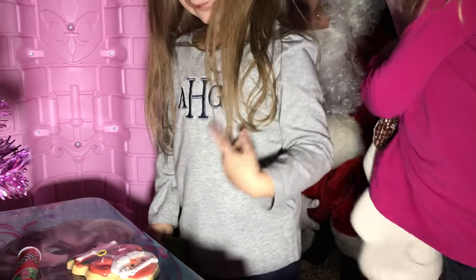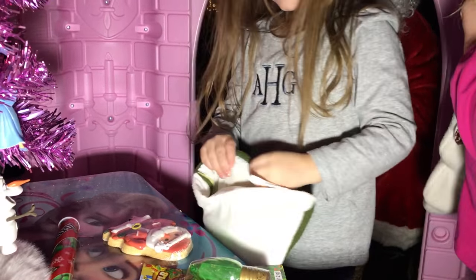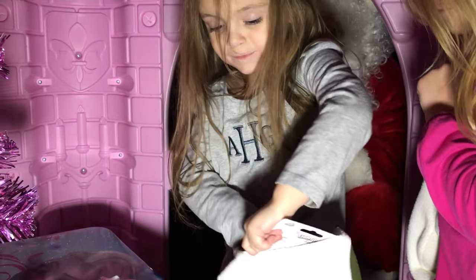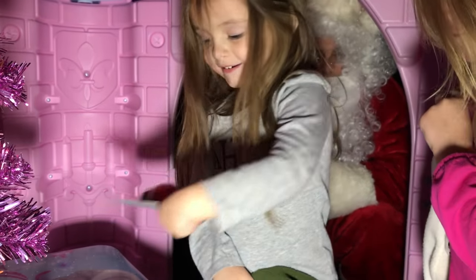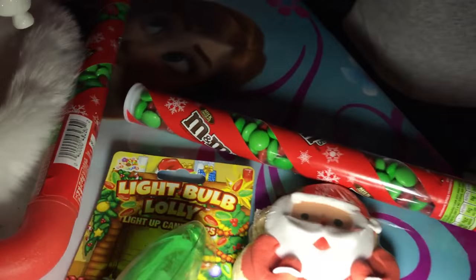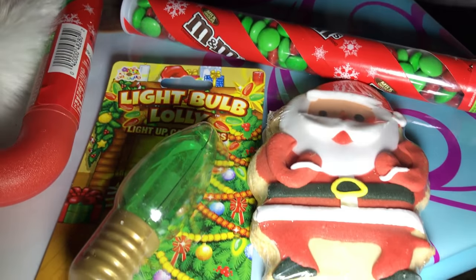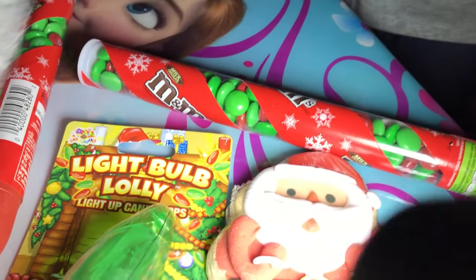I want to eat these. I want to open the cookie. Brooke has got a cookie, but not like mine. What else do you have, Azzy? A red light. Wow. A red light. Thank you. So this is a light bulb lollipop. It's like a little lollipop, but it looks like a light bulb, but you can actually eat it.